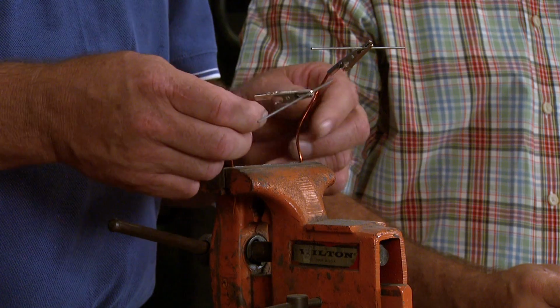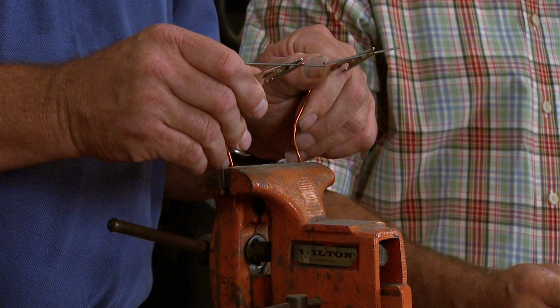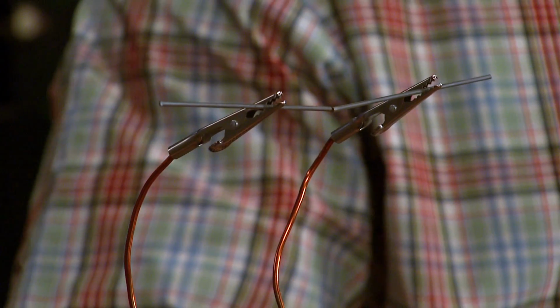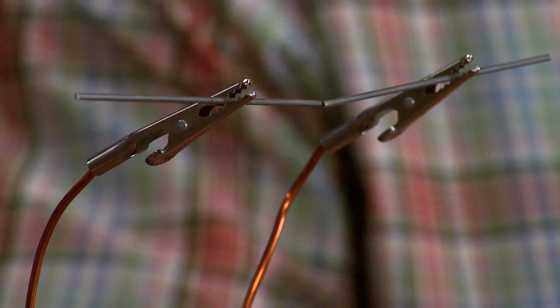But you could also, with some single-strand copper wire and a couple of alligator clips, make your own and put it in a vise, and then you can clamp your pieces in there and adjust them to where you'd like to solder them together, and you've got your self-made, homemade little clamping device. The nice thing is the copper wire is stiff enough to hold it in place while you are doing that. So there's a little tip on being able to solder hands-free.